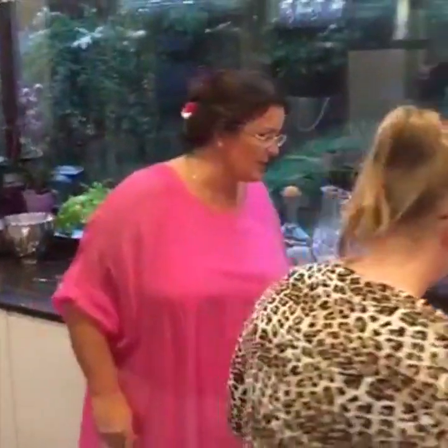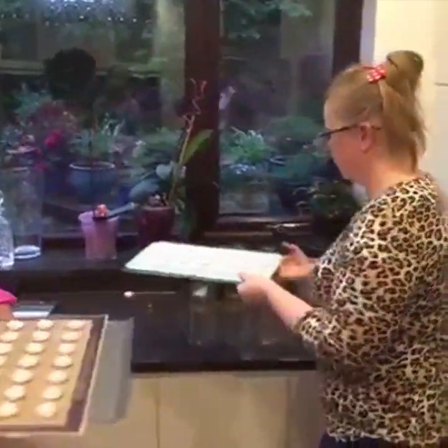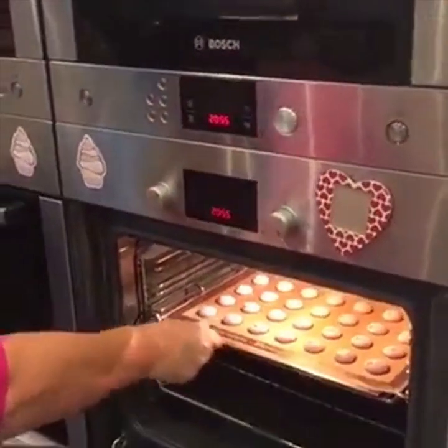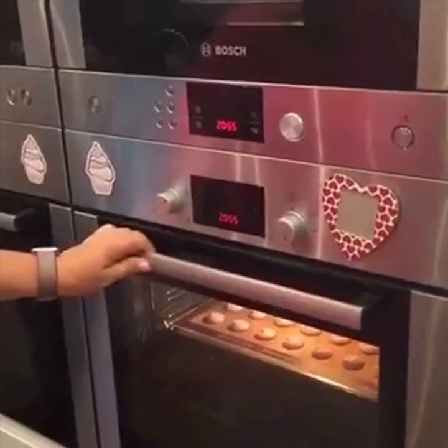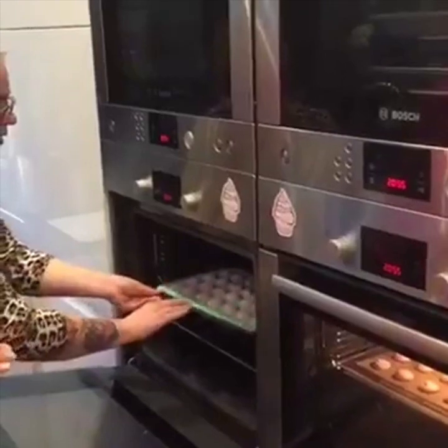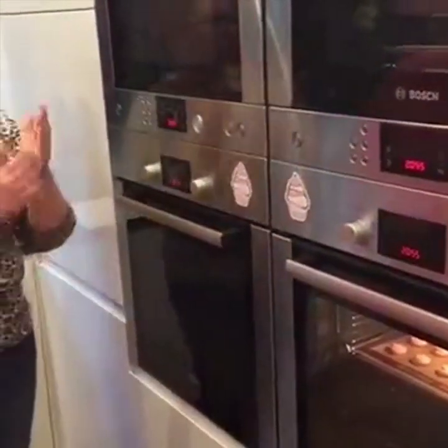So should we get these popped in now? Which ones are ready to go in? I'm going to go with these 2. Okay, we'll get those in this oven here. One sheet per oven at a time. You must remember that: not 2 sheets in the oven at a time, 1 sheet at a time. Why is that? They don't bake evenly. You'll find that they're all wonky, lopsided, so you need 1 sheet at a time.